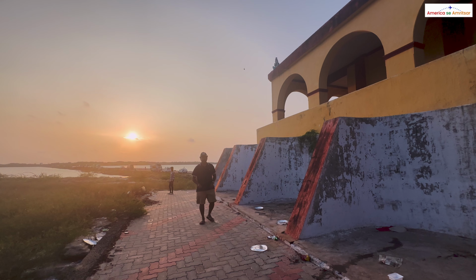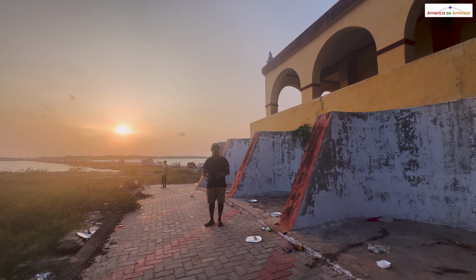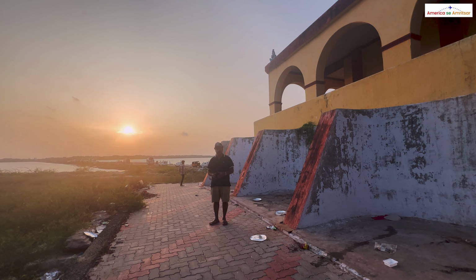So we have come to this temple called the Rama temple. The history behind this temple is that this is the actual place where Rama made plans to attack Lanka along with his Vanar Sena.